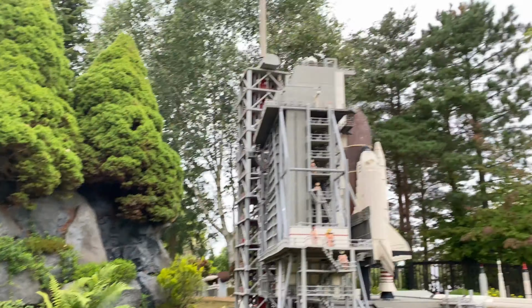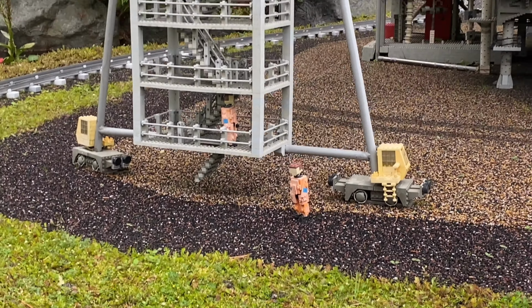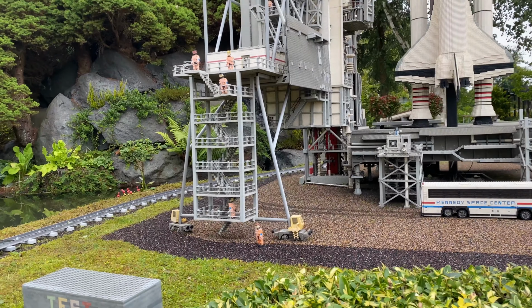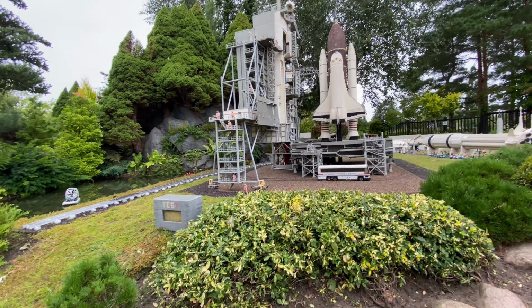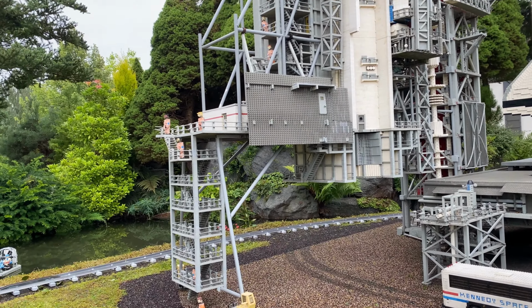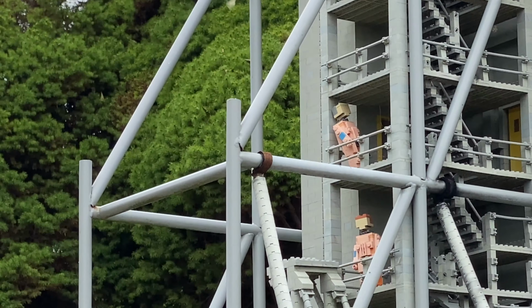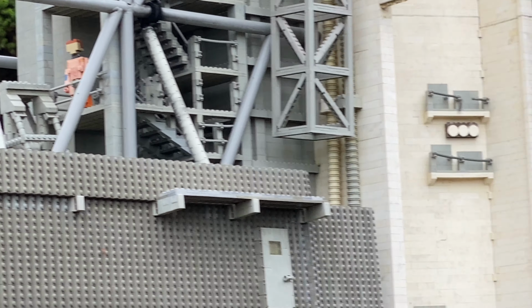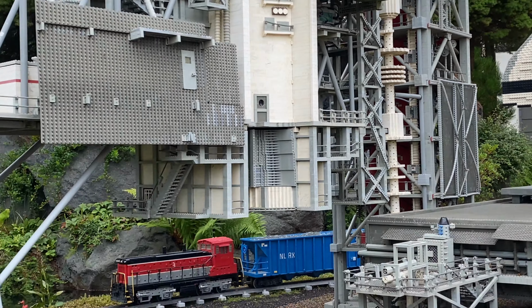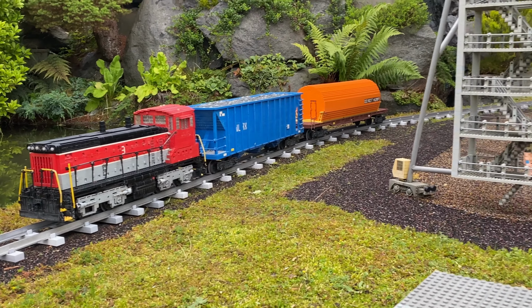There's the little ship. There's the big spaceship. Okay, so this is the Space Center here in Legoland Billund, Miniland area. This is the series, and this is the last video of the whole series. So, be here with me.